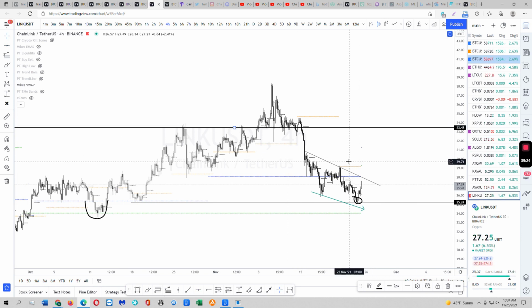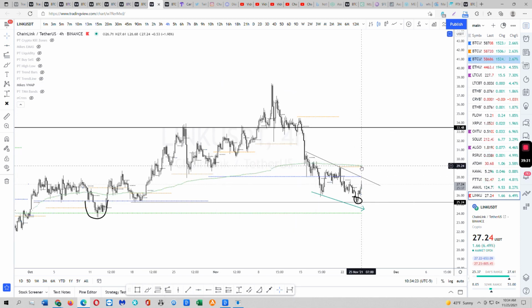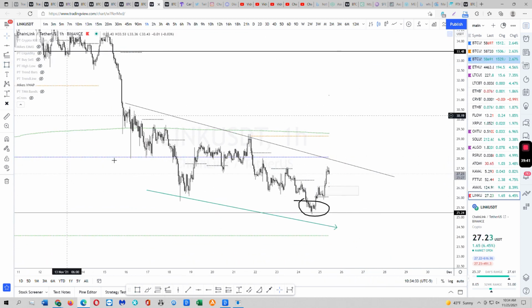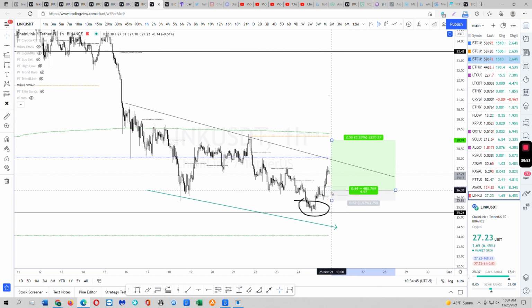TP1 is probably going to be, yeah, it's VWAPs, man. The quarterly VWAP right here. That TP1 is going to be $29. So any kind of move down here, so something like this, guys. You could either put the stop loss down here, or you could put it under this wick, because this wick took the previous wick. So any kind of long in this box, in the 25 or 26 range, and then you want to target your little view ups.